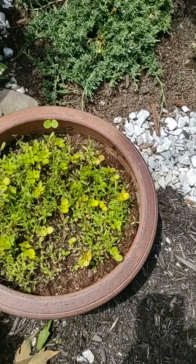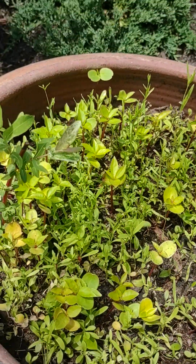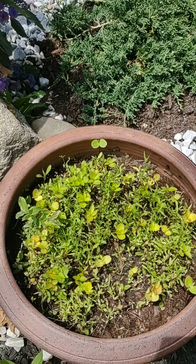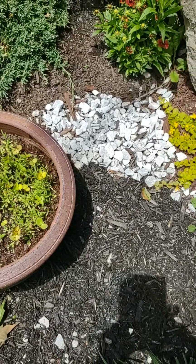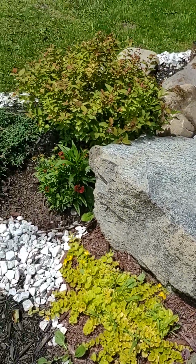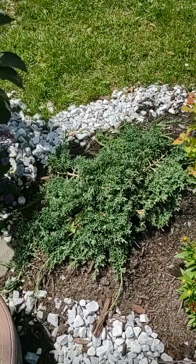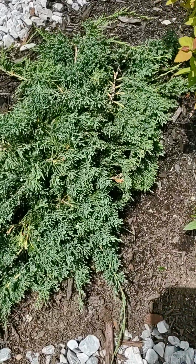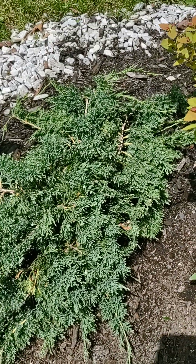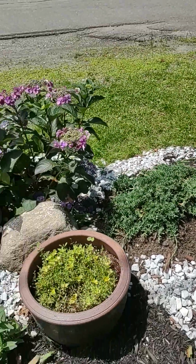This is my shade wildflower pot. And I've actually got a piece of my willow in there that I'm going to make another Japanese willow. And some juniper. I resisted putting juniper in my garden. I just love it. I can't help it. I wasn't gonna do it, but I did it. And it's just so beautiful with the mountain hydrangeas.